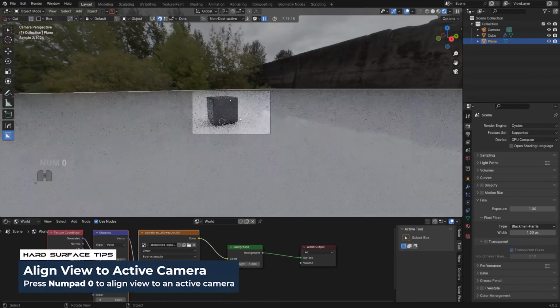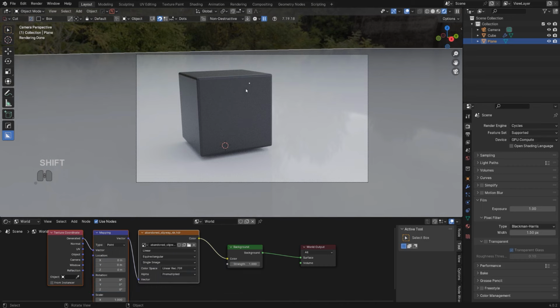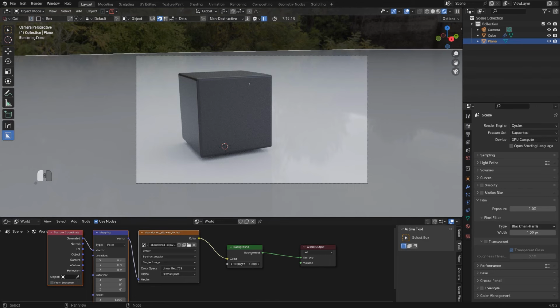So when I press 0 on my numpad, I can jump back into it and see that this face is a tad brighter than this. This is why we are framing this from this angle, okay? Now, if your lighting is too dark, you can actually pump it up in here. So let's increase it to 1.2 or even 1.4, okay? To make it a bit brighter. This looks a little bit better.